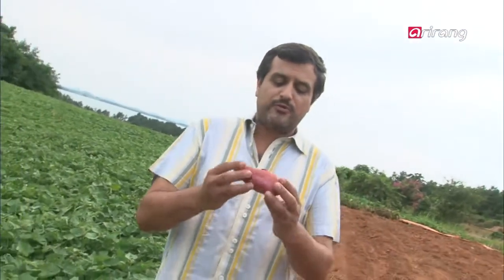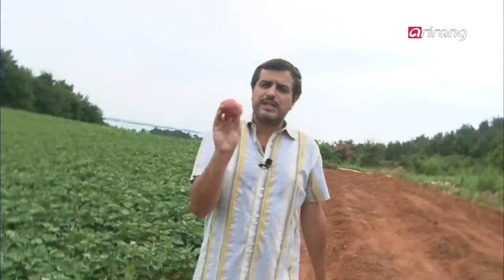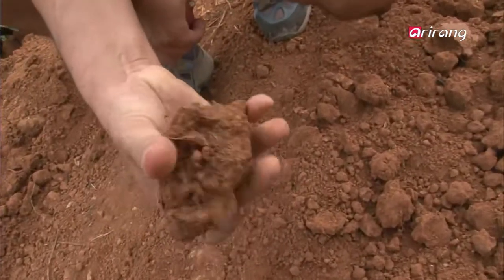In Muan we have the octopus, we have also the lotus, the onion, but we have much more. We have the famous Muan koguma. Koguma is the sweet potato. And you know why it's so delicious in Muan? It's because of the soil. Look at that. The beautiful red loess soil.